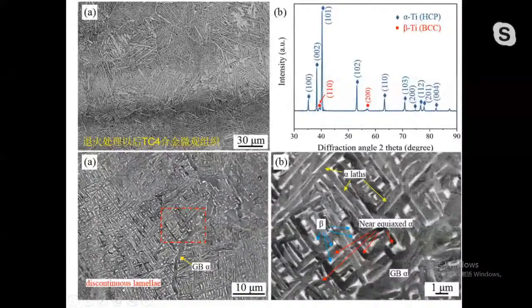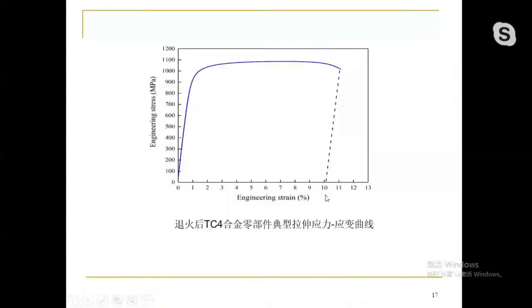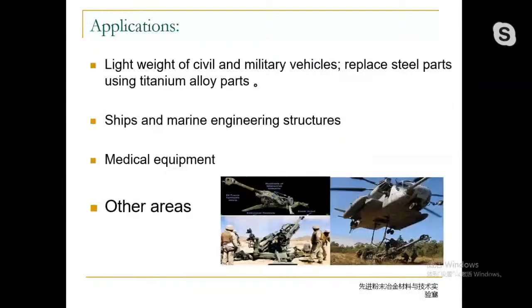And when we test the mechanical property of the material, again, this is after the annealing heat treatment, we got a tensile strength of about 1050 megapascal, or just about that. The yield strength is just over 950. For a titanium alloy, this is actually quite good strength, and we certainly have a good ductility, with the elongation to fracture about 10%.